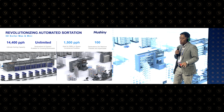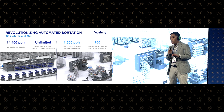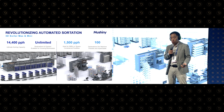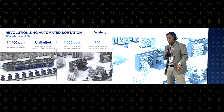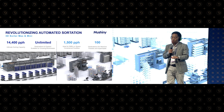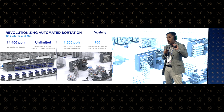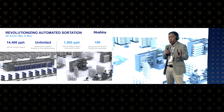On the left-hand side, this 3D Sorter Max is optimized for customers that have to sort thousands and thousands of orders per hour. They may process more than 10,000 orders per day, and they have to sort a lot of items with a lot of destinations, because as the number of orders goes up, your number of destinations goes up. Our 3D Sorter Max can sort a theoretical maximum throughput of 14,400 packs per hour. That's the throughput you can imagine the Amazon warehouse running at.